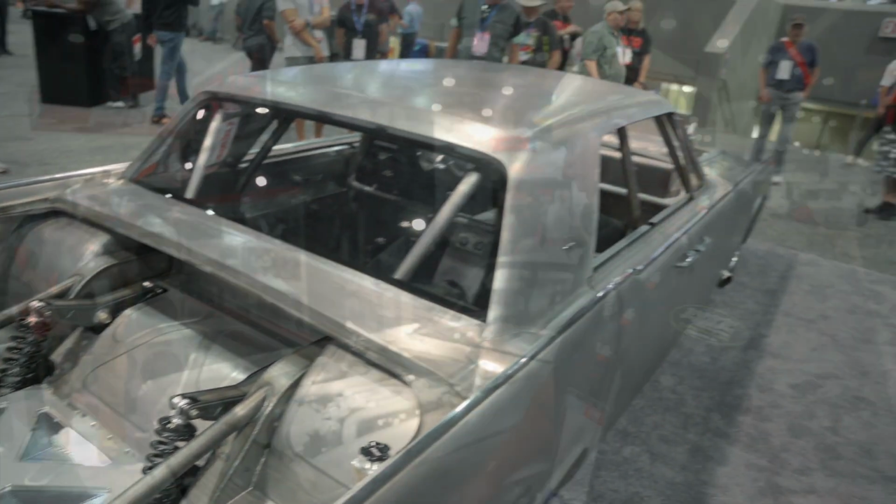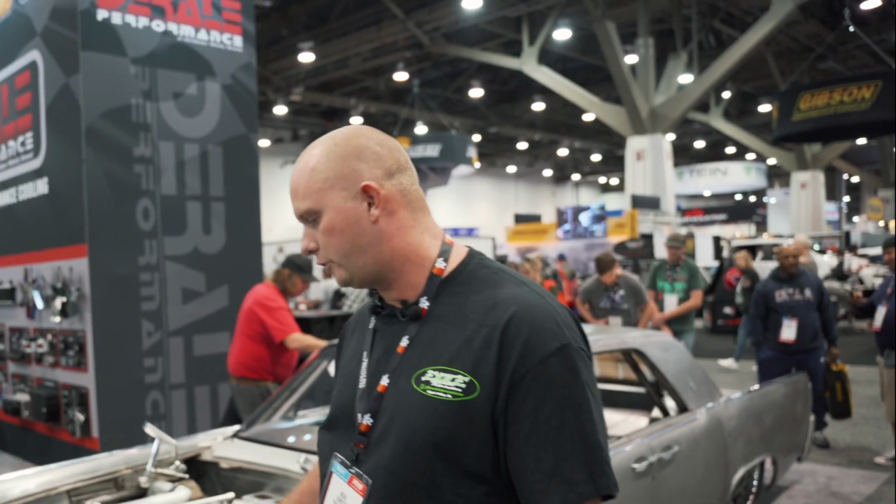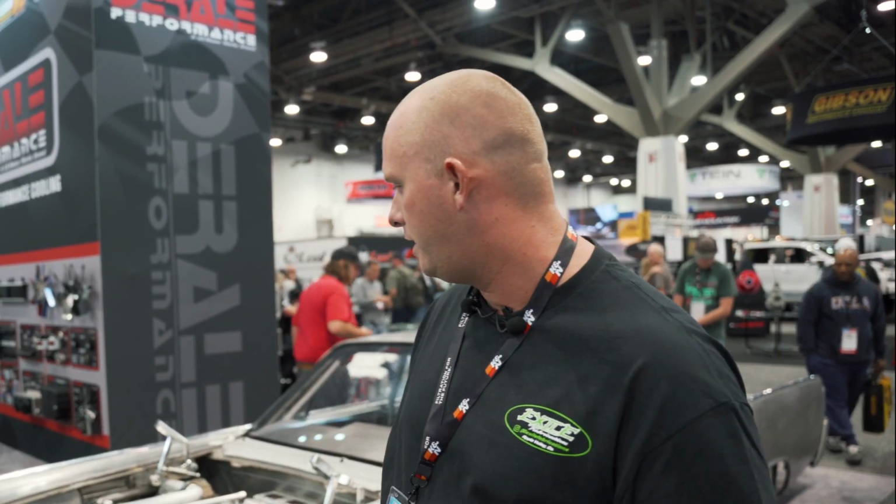And now we're to this point here, and Derale supplied us with the trans cooler, oil cooler, and also got their big 16-inch brushless fan to keep the car cool. Eventually the car will be painted and complete.